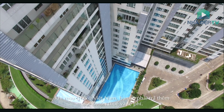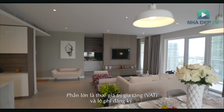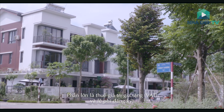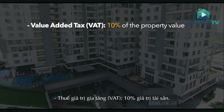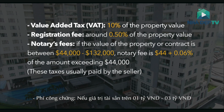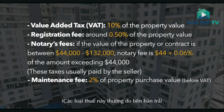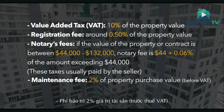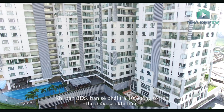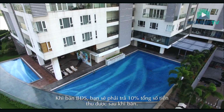When acquiring a property in Vietnam, you will be charged several extra taxes and fees. The majority of this will be the value-added tax or VAT and registration fees. If you decide to sell a property, you will be charged 10% of the total amount earned with the sale.